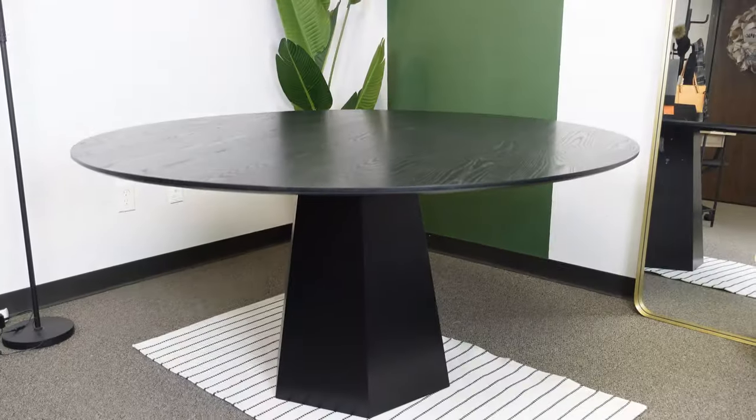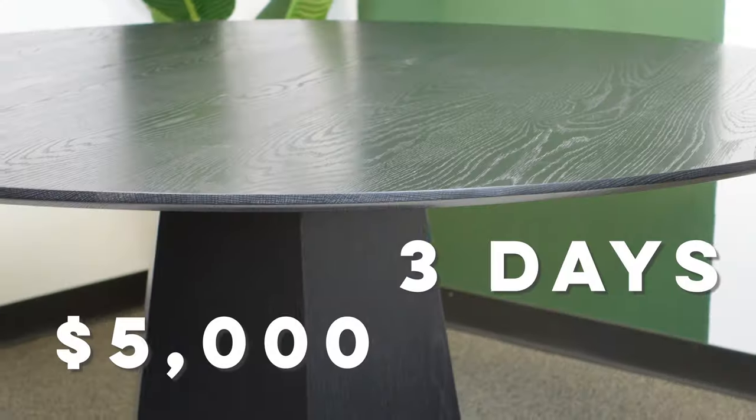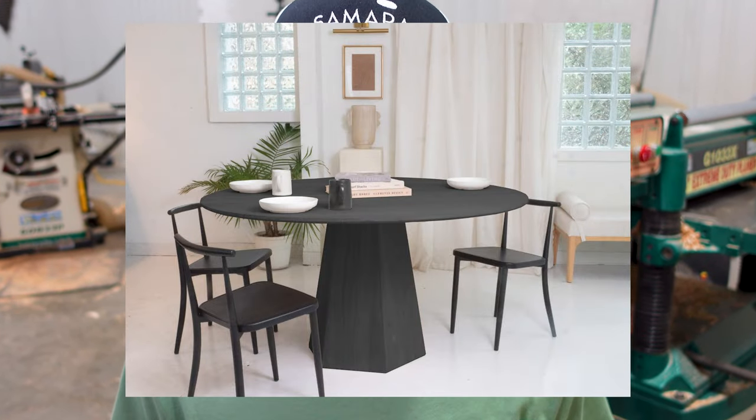This table took me on a wild journey. It was a crazy story. I'm gonna tell you how I ended up only having 3 days to build a $5,000 kitchen table. It was nuts. It definitely wasn't easy. And the day before it got delivered, I almost totally blew the deadline.